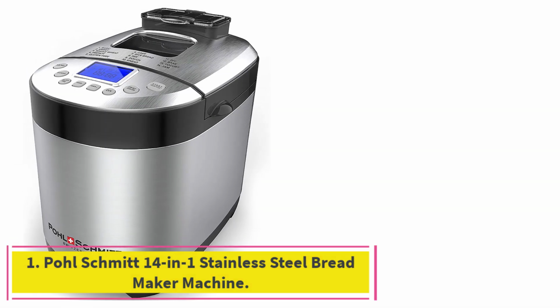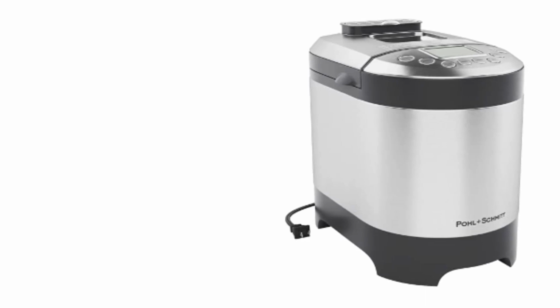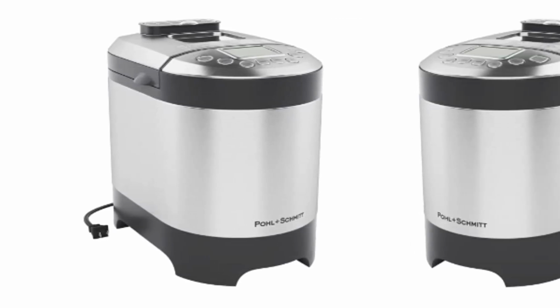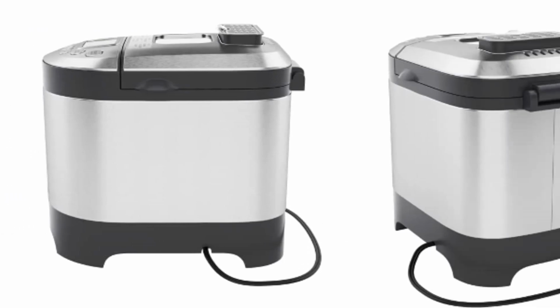Number 1. Pohl Schmitt 14-in-1 Stainless Steel Bread Maker Machine. Gluten is a protein that not only helps proofing dough hold on to bubbles of gas given off by the yeast but also hardens upon baking so the bread can take its final shape. That's why making gluten-free bread can be very tricky. It's tough to achieve a light, fluffy texture.